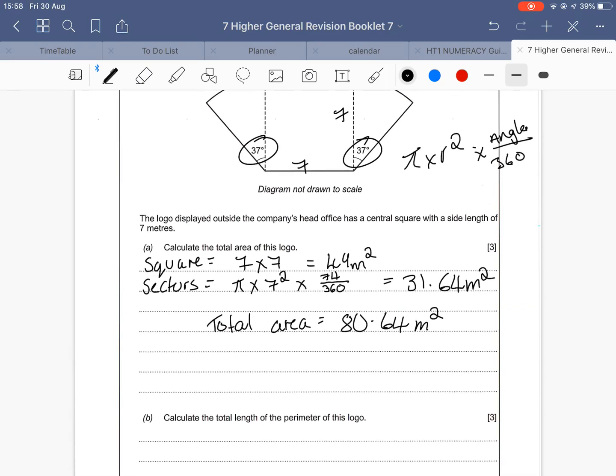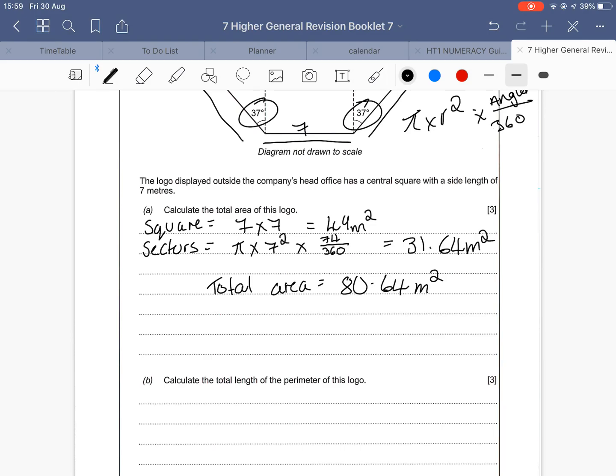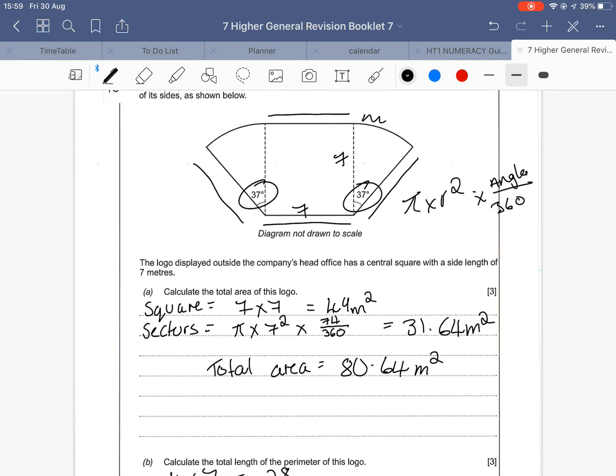Calculate total length of the perimeter. Ooh, lovely. So we've got 7 here and 7 here. This is also 7. This is also 7. So we've got 4 lots of 7, which is 28. Do the easy bit first because otherwise I'll miss it. And then we've got these 2 lengths here.